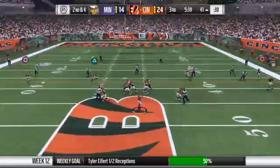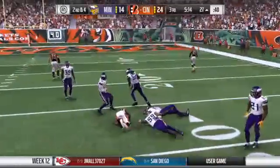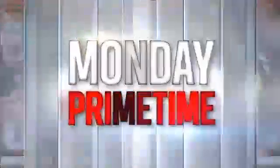2nd down, Dalton. Oh, there's that man again. It's complete, and he's going to get this inside the 30. That one goes for 13 yards, and it moves the sticks.